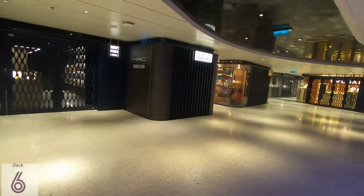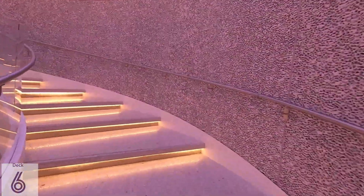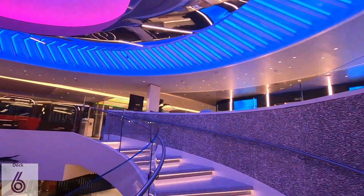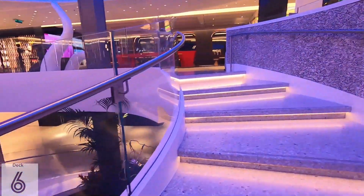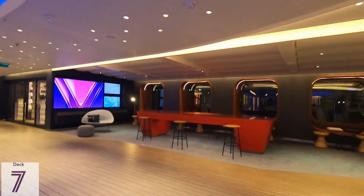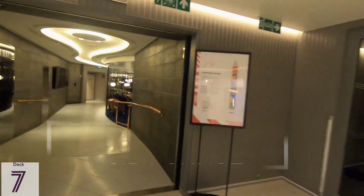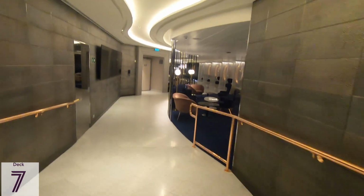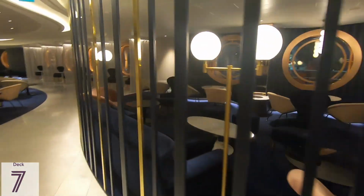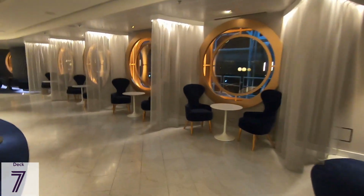So let's head back upstairs to deck 7, and I'm going to take you through to one of my other favourite places on Scarlet Lady, which is the SIP Lounge. So the SIP Lounge is somewhere you need to go if you love your champagne. It serves afternoon tea and there's a menu of cocktails, and it's quite a relaxing place to come any time of the day really, if you'd like a chilled glass of bubbles.